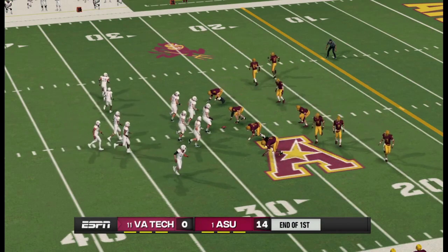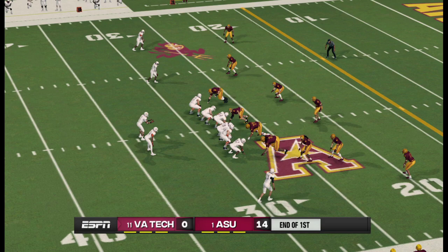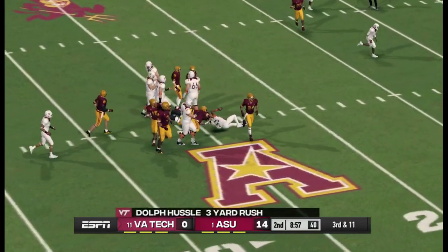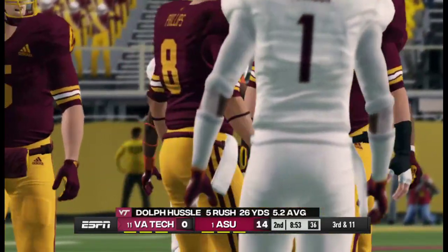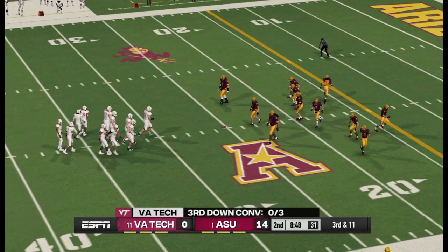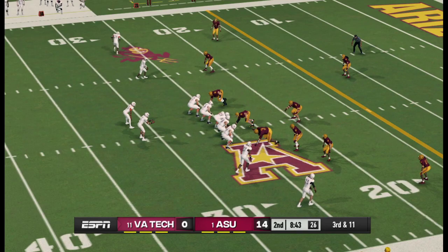And we're back. Virginia Tech has the ball, 2nd and 13 from the 27. 4 wide as they hand it to Hustle. Fighting for a little bit of yardage. He picks up 3, 3rd and 11. Almost into the red zone now, but they need to pick up this first. I mean, even getting 3 points is good, but pretty sure they'd rather have the touchdown.